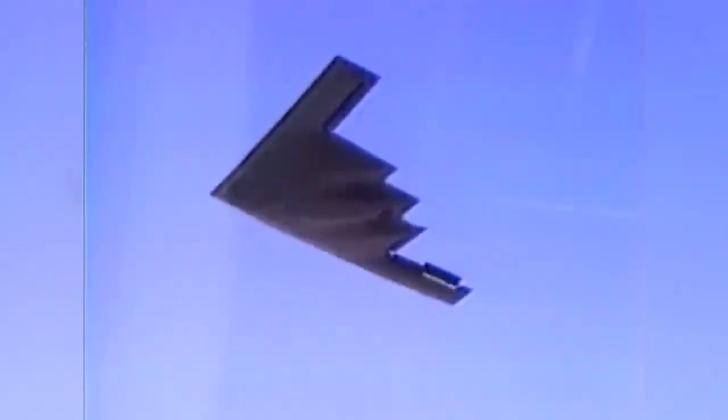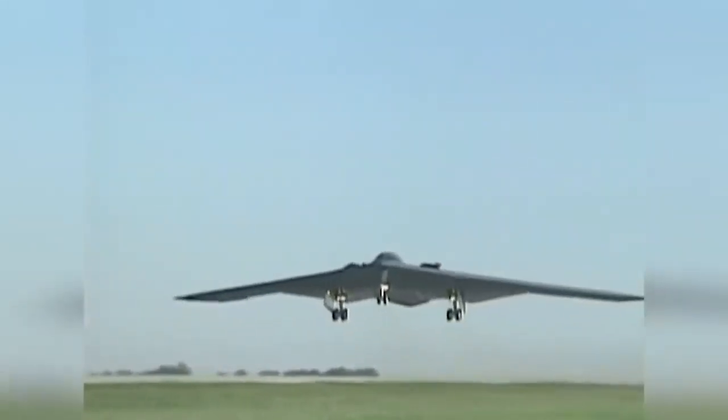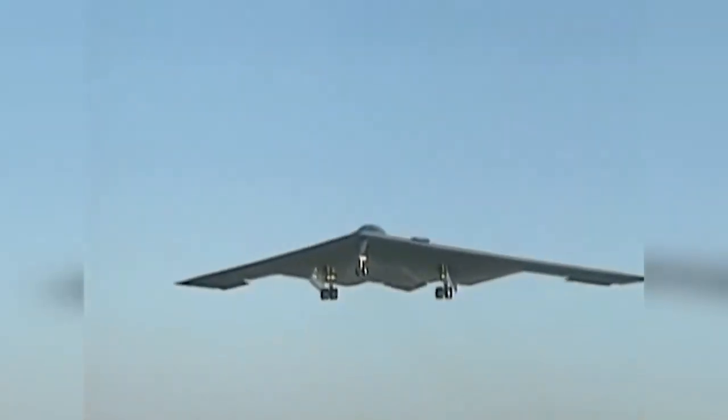How did this aircraft, which is nearly invisible on radar and is able to carry a payload that could level most countries, seemingly appear out of nowhere? From top-secret research to classified materials, we'll unravel what made the B-2 bomber light years ahead of its time.